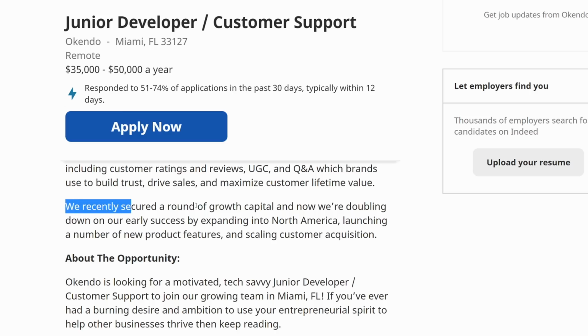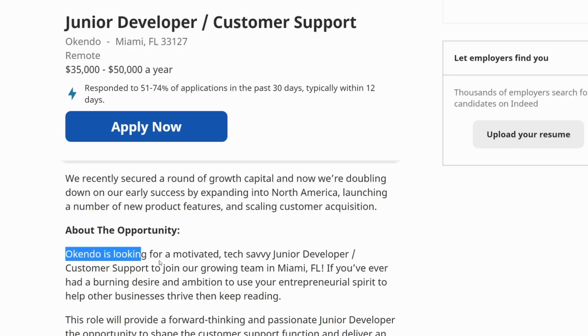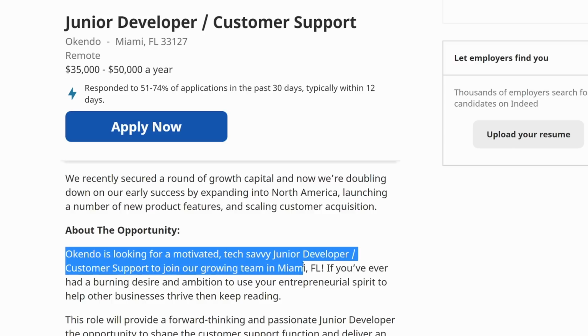One thing to note here is that this is a startup. We recently secured a round of growth capital, and now we're doubling down on our early success. So that's kind of a red flag right there. We're looking for a motivated, tech-savvy junior developer / customer support to join our growing team. I'm not sure how you're growing a team with these sorts of rates, not in downtown Miami.